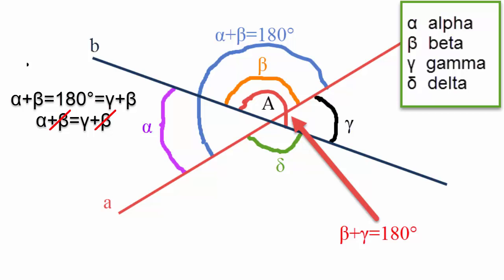If I subtract beta from both sides, what do we get? Alpha equals gamma. When two lines intersect, the angles that don't touch each other, except at a point, are equal. Exactly. And because of the way we proved it, we just used the fact that there are straight lines that intersect. This is true for any two straight lines that intersect anywhere and at any angle.